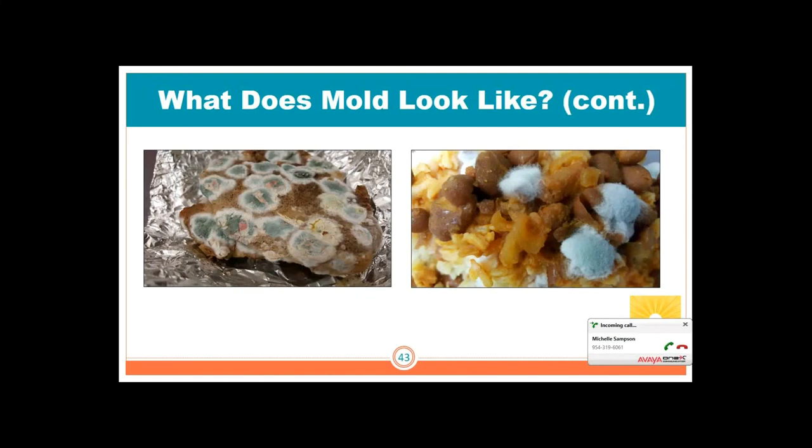All right. And this is also, I didn't have to go far. This is mold growing in the refrigerator of our workplace, in my office. People had left behind food for long periods of time, and so mold claimed it for itself.